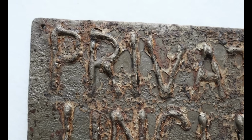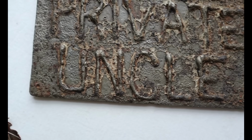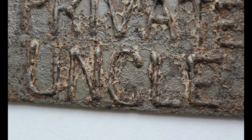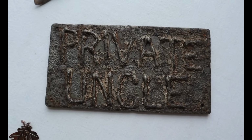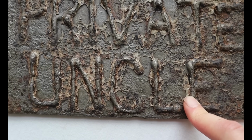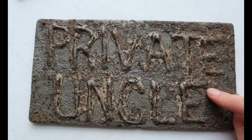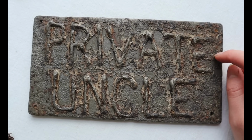Now this is a complete mystery. We have no idea what this is supposed to mean. It says private uncle. It quite clearly says private uncle. Please, can somebody help us out here? What is a private uncle? I don't know. Maybe it was on the door of someone's house and their uncle wanted privacy. Maybe they screwed a sign on his door that said private uncle.